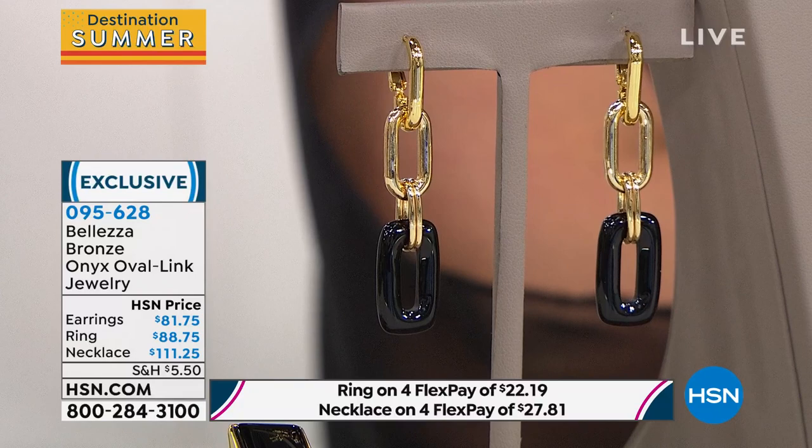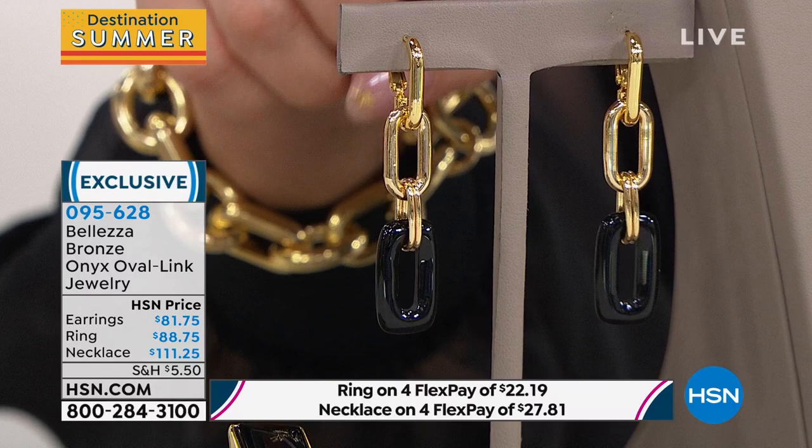But I do have some updates. I'm going to jump in. If you want the earrings, there's 30 left. I've been wearing these. And the necklace, I only have 40.